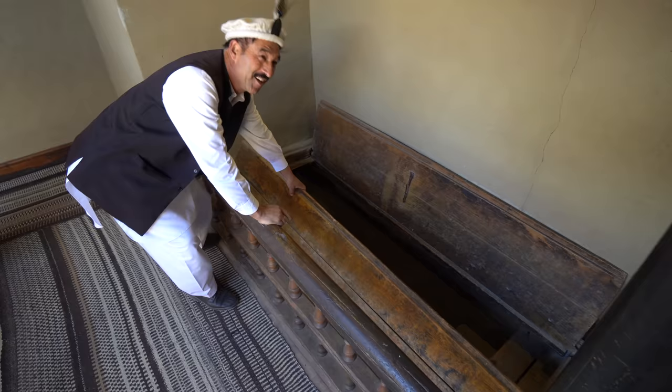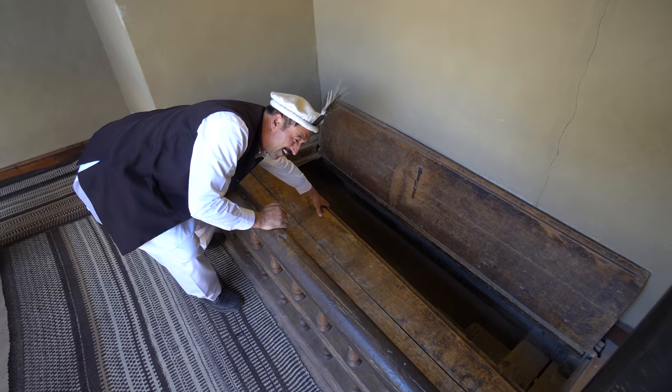They would shut the doors and the guards would sleep on these doors. So no one could get out.